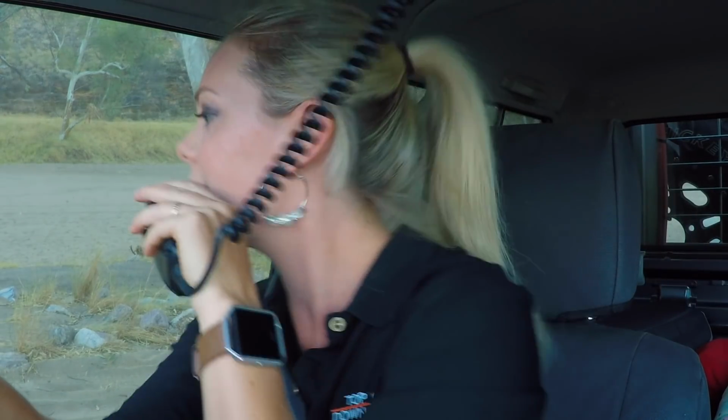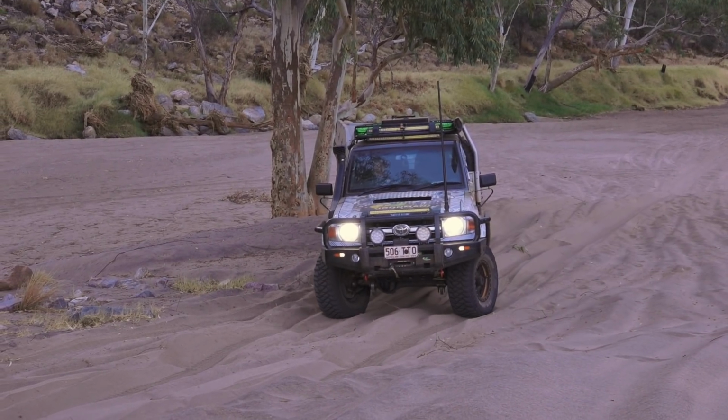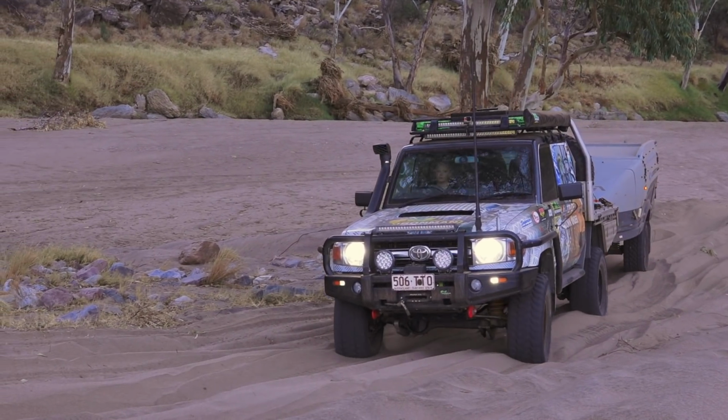Gonna have another crack at that little spot there, Jim Bob. Okay, no worries. I was gonna say I'll come back and give you a tow if you want. Yeah, I'll just back, see how I go, but I might need you yet. Alright, I'm gonna let some air out of my tyres and see if that helps me get up this little pinch here.